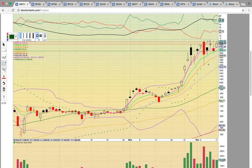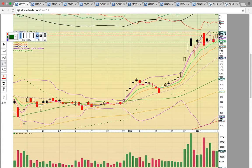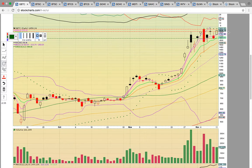What you have here is a close today above high close horizontal resistance. This is the all-time highest close ever for GBTC. It closed at 1850 today. The closing price on December 4th was the key level to break. The close above today does signal more upside. Now what we want to see is a break above the 1900 resistance zone.